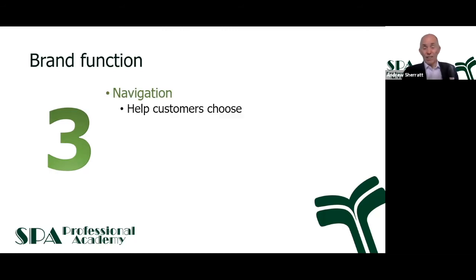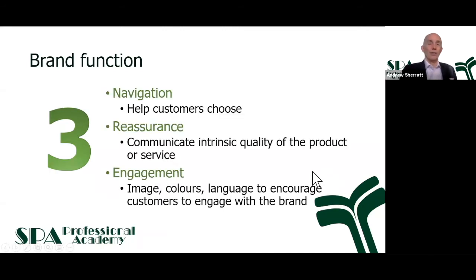Now, there's only one slide that I've repeated from, sorry, and I've just talked you through those without putting the words on the slide, haven't I? So apologies for that. Using two screens and looking at the right one at the right time is the problem there. So that's the three elements of brand function.